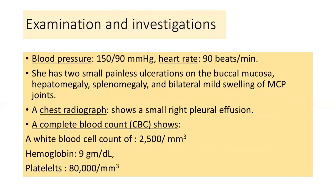Her blood pressure is 150 over 90 millimeters mercury. Her heart rate is 90 beats per minute. She has 2 small painless ulcerations on the buccal mucosa. She has hepatomegaly, splenomegaly, and bilateral mild swelling in the metacarpophalangeal joints. A chest X-ray was ordered, which shows a small right pleural effusion.